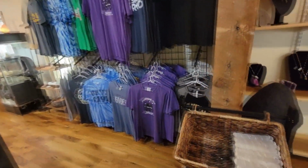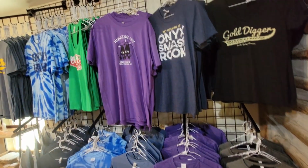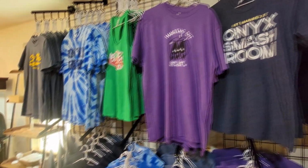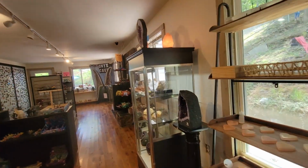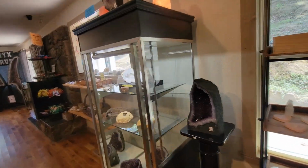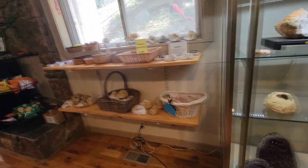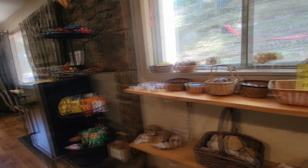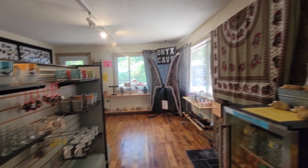Now, the gift shop over here has quite a variety of stuff. Yes, you've got your usual shirts and magnets and some gemstones. Your typical souvenir stuff that you can find at many of these shops. They got some amazing looking geodes and other things. I love this. That's just cool. Get your picture with this butterfly-shaped geode.